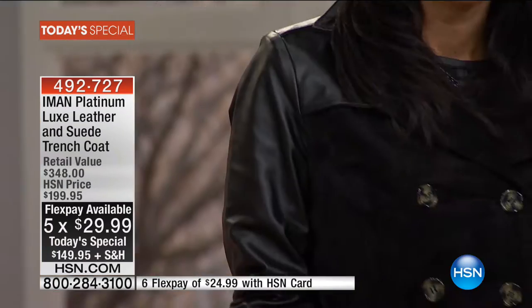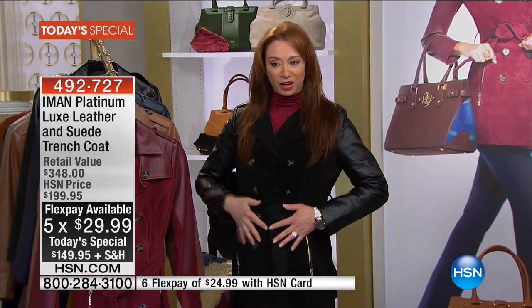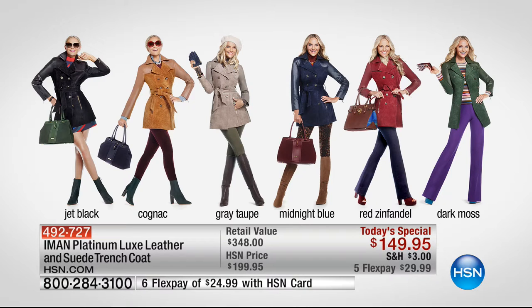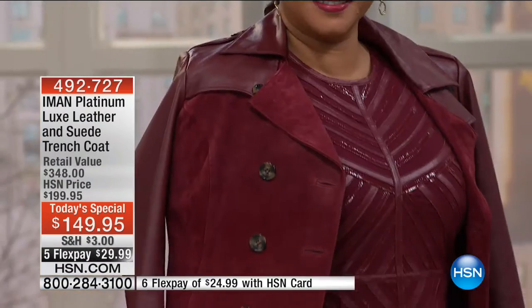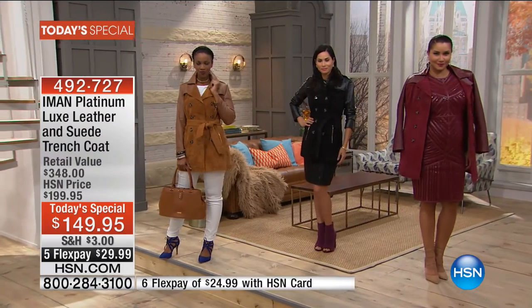So here, the hardest thing you have to do is decide what color you would like. So we'll show you the colors available. Black is an essential. Obviously you're going to get the black. We've already lost our dark moss, our bright taupe, our gray. And in about the next 10 to 15 minutes, we're going to say final on the midnight blue and final on the red Zinfandel. And remember, it's your final Platinum Today Special for the rest of the year. It's your final show on our Today Special. So don't let this slip through your fingers.